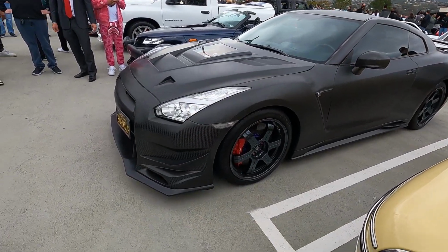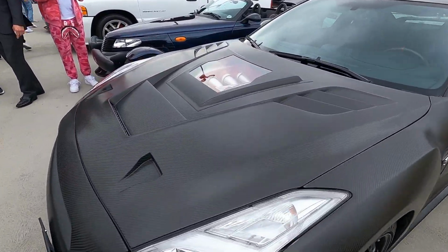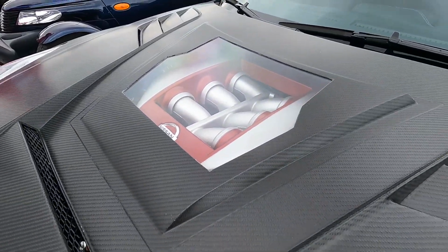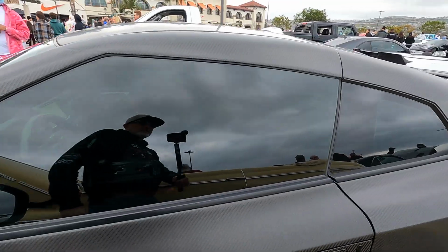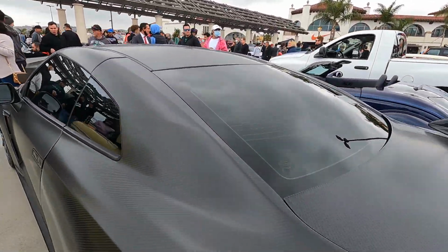So check out this R35, all carbon fibre. The panel on the hood so you can actually look at the car. Isn't this beautiful? Just a great looking car at every angle.